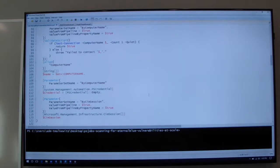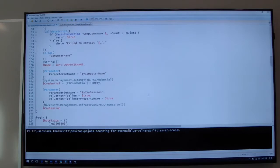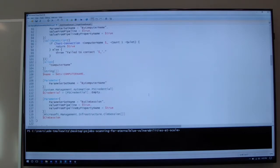The way that I built this is you can use two parameter sets. You can pass it a computer name, or you can pass it a CIM session. I wanted to do it with a CIM session because it's going to be making multiple WMI calls, and if you know anything about WMI calls, you cannot establish a session and do more than one thing. When you say Get-WmiObject with a computer name, it's going to build a WMI session, run your query, return your results, and tear that session down.